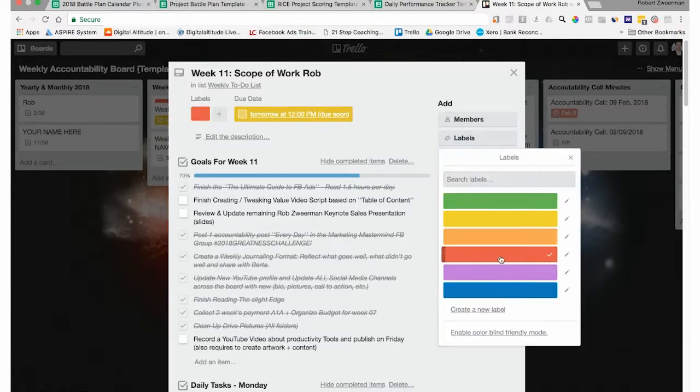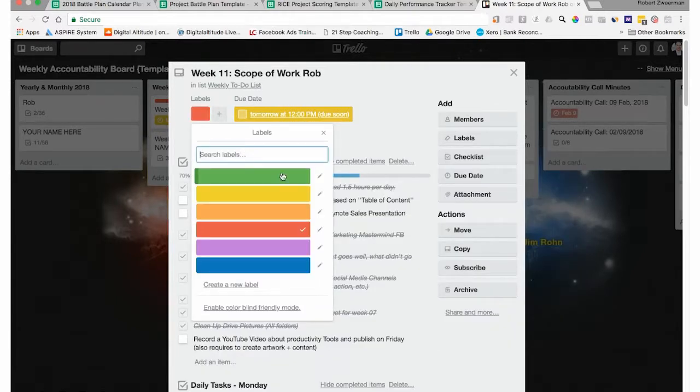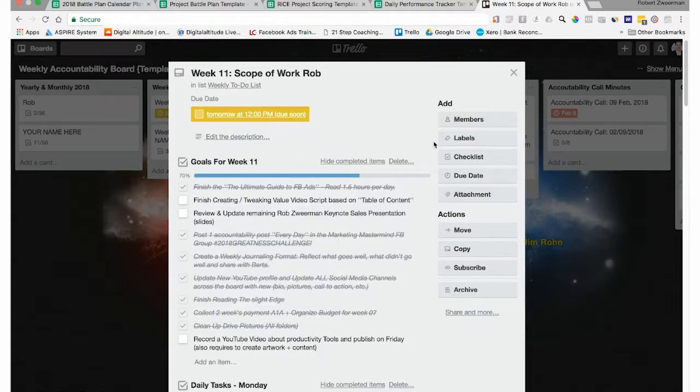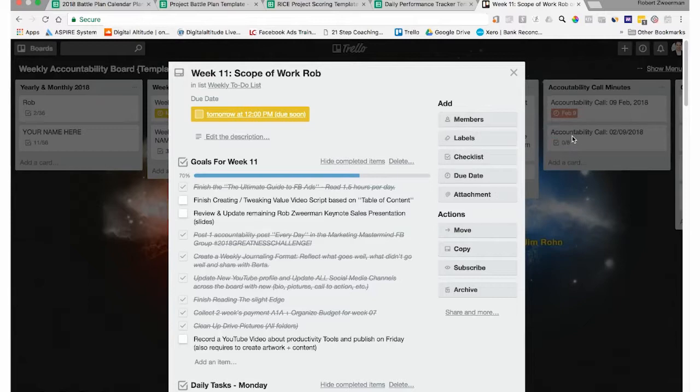You can add labels. Let's do this. Priority, right? Oh, there you go. Right now it has a priority label. You can include new members. You see, right now I'm the only one, but I can include my accountability partner to this list. So anything I do, they will get the notifications right on their phone, or through the mail, or through the desktop notification. I can include attachments.